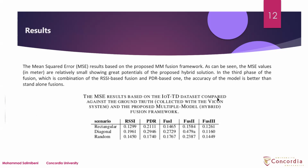And for the results, these are the mean square error (MSE) results based on the proposed multiple model fusion framework. As can be seen, the MSE values in meters are relatively small, showing great potential of the proposed hybrid solution. In the third phase of the fusion, which is the combination of the RSSI-based fusion and the PDR-based one, the accuracy of the model is better than the standalone fusions. As you can see, we have much better accuracy in contrast with the other approaches: fusion 1, fusion 2, and fusion 3 all perform better than the RSSI and PDR-based approaches. And fusion 3 is better than the other two fusion strategies.